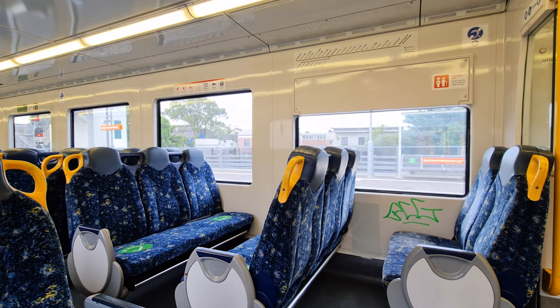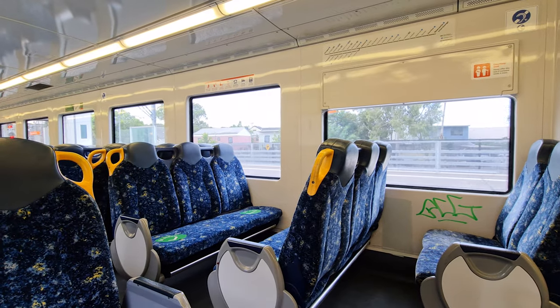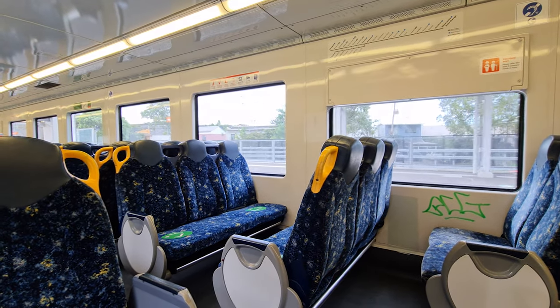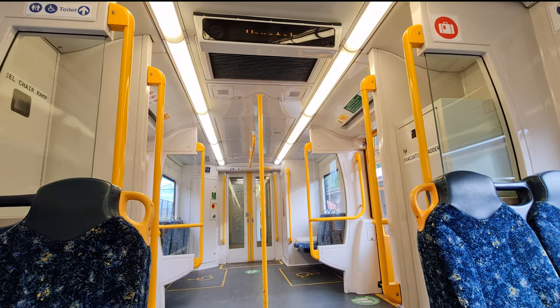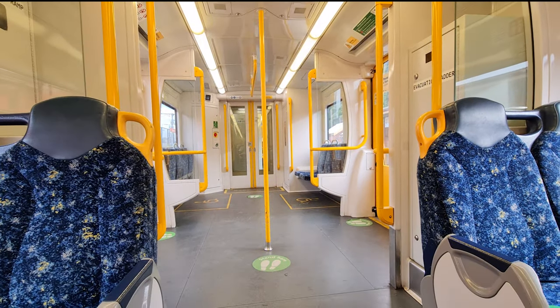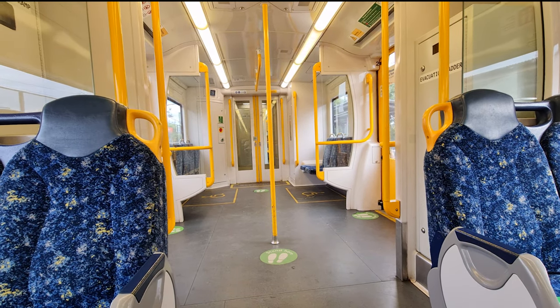Overall, I do like the Hunter railcars as they are better designed for suburban running than the Endeavours, making them better suited to all stations to Telerah runs than the Endeavours. Dual sliding doors, sideways seating areas and decent wheelchair spaces make them much more practical for stop-start Hunter line runs.